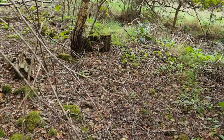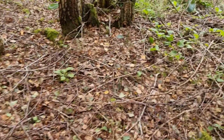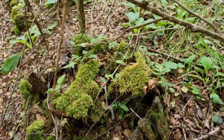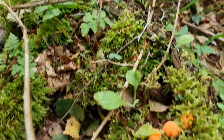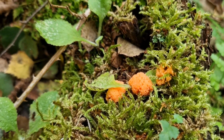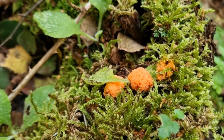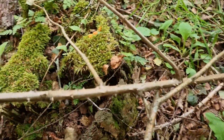We've got some nice raspberry slime mould growing on this stump. There we go. Let's just see if we can get to him. Things we do to get to see these things. There we go. Three pieces. Nice and fresh. And that's a slime mould. That's not fungi, that's a slime mould. So let's see what else we can find.